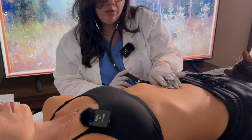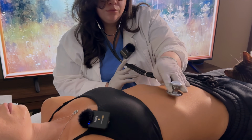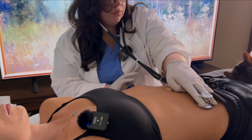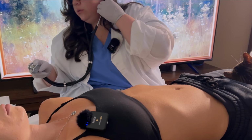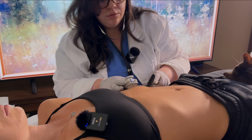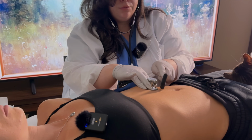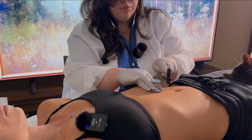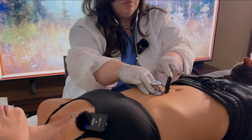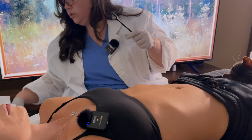Do you feel like you get an adequate amount of fiber in your diet? Yeah. Okay. So I'm going to percuss as I auscultate, so just tapping along a few areas as I listen. All of that sounded okay.